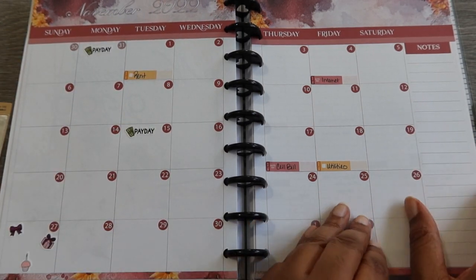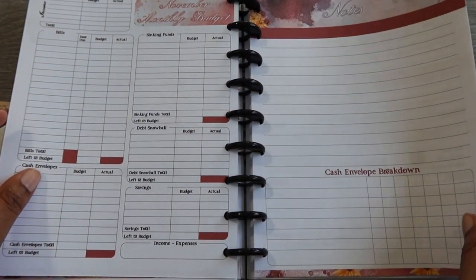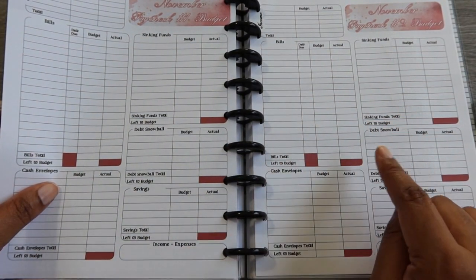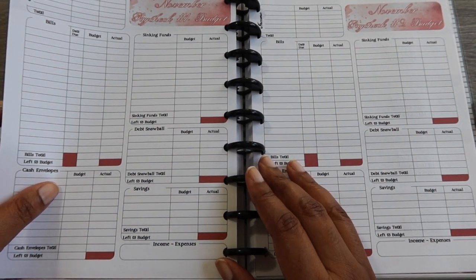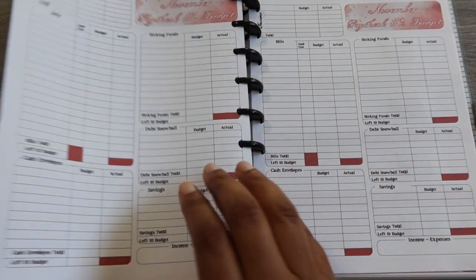There, got that done. So this check is paycheck number 1 for me, and that's when I get paid on the 31st. When I get paid on the 15th, that's paycheck number 2. Paycheck number 1 kind of handles all the heavy bills in my cash envelopes, and most of my savings comes out of paycheck number 2.